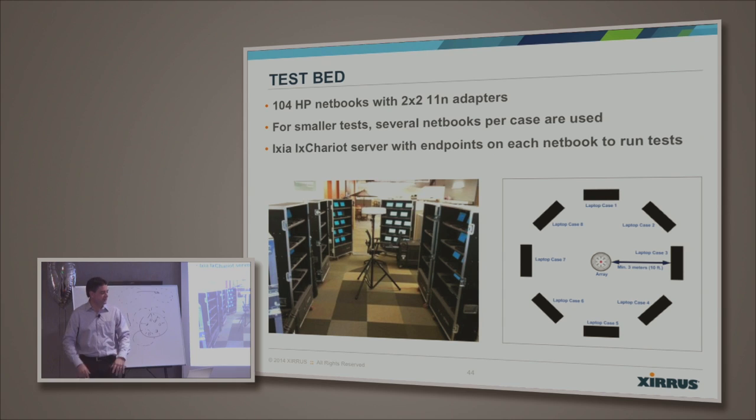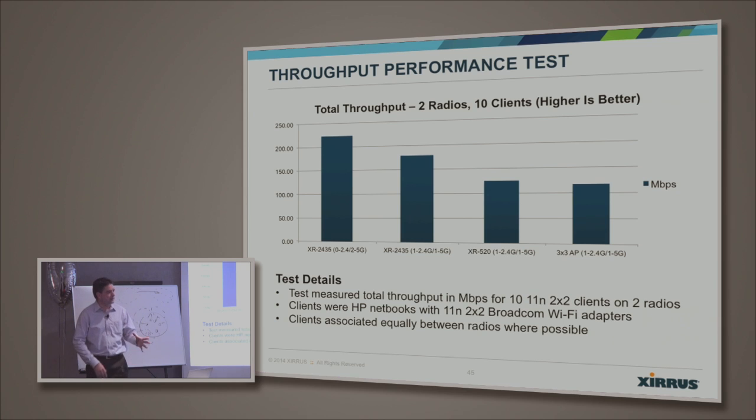So that's our kit. We use Ixia test software. I actually have a background from the test industry previously, so this is something that I helped to put together. And these are some results that came out of this. So to carry on the isolation discussion that we had, and software programmable radios, and how does this all work together, what do you see in a real-world result? This is a little bit of a mixture of different things going on, but in this specific test we ran 2 radios, and we put a throughput test across those 2 radios with 10 clients, so 5 on each radio.